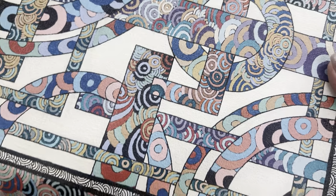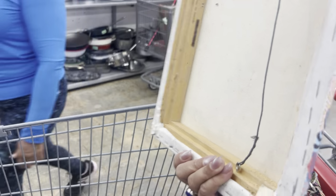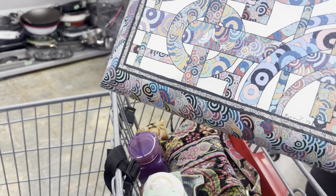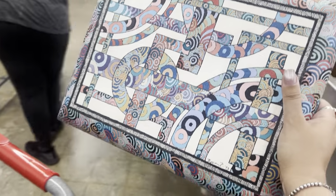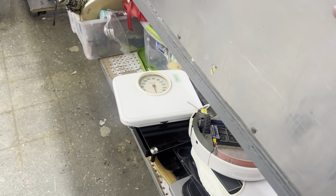Mexican art, and I do think it's actually painted. It says 1993, made in Mexico. Counterpoint. What do they want for it? Doesn't have a price on it. It's cool art. Hopefully somebody picks that up. They don't sell things without prices here.